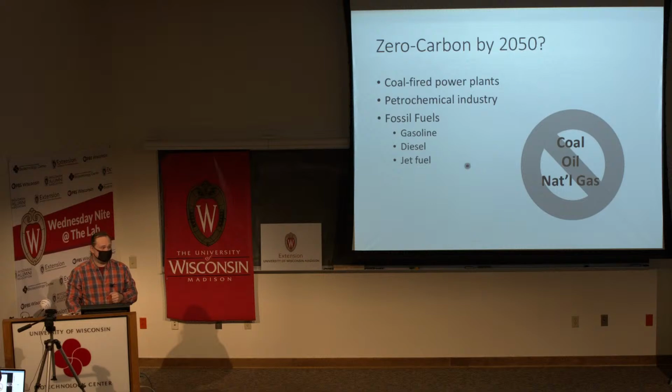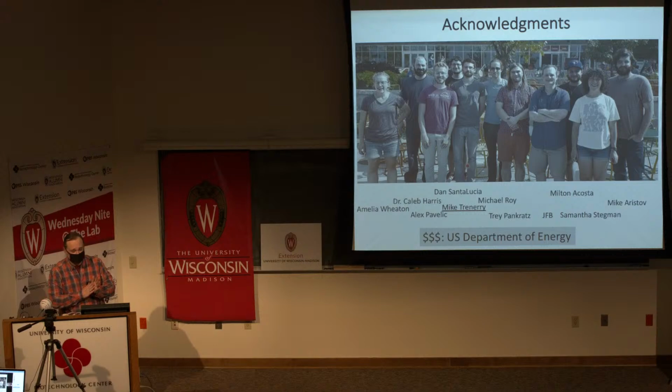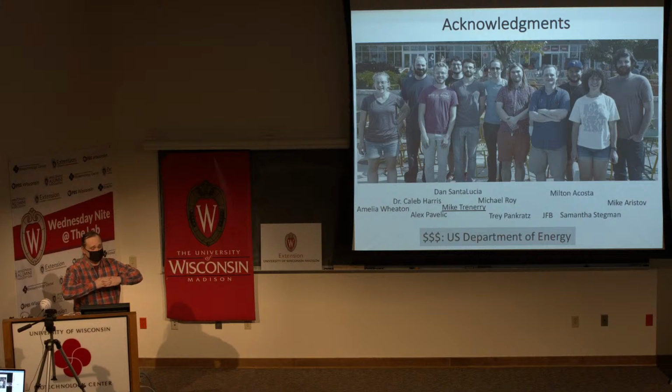Speaking of the chemists with wonderful ideas, this is my research group. They're all really fantastic and smart people. The one who's been working most closely on this ammonia project is Mike Trinery. He's right there. But everyone else is working on all sorts of other projects as well. It's a really wonderful group of people. This was back in summer when we thought COVID might be going away. So you can see everyone's happy. But here we are wearing masks again.